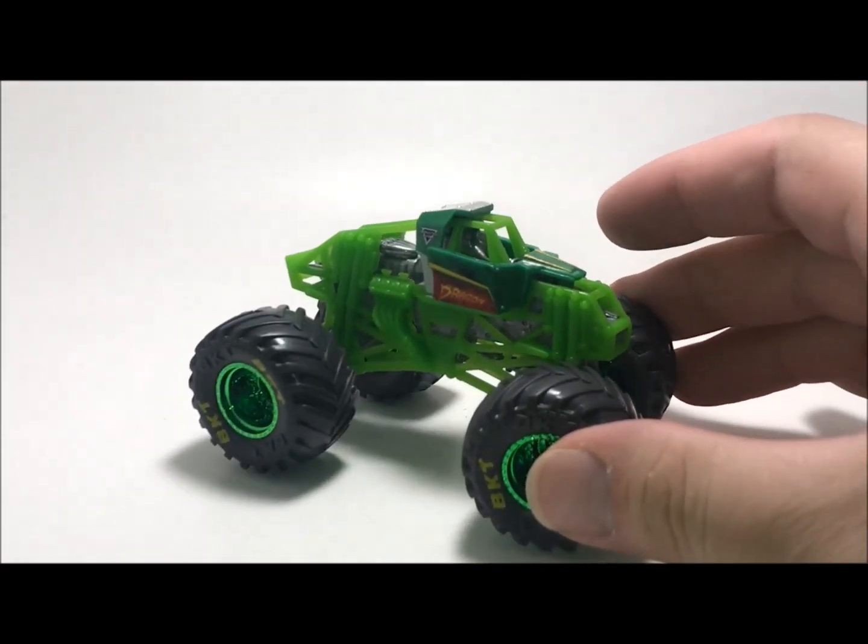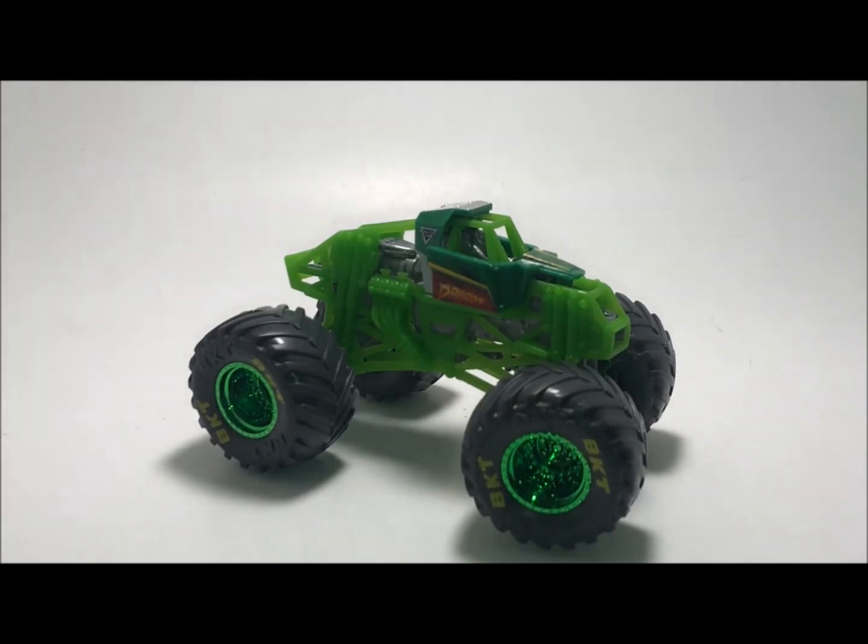Alright, and the truck that is number 4 on this list is none other than the final chase piece for 2019, the Dragon Training Truck.